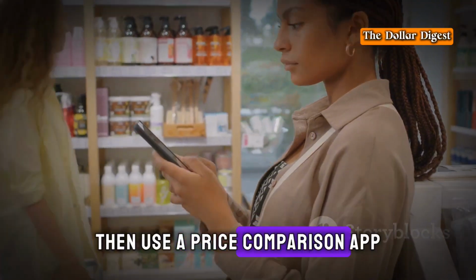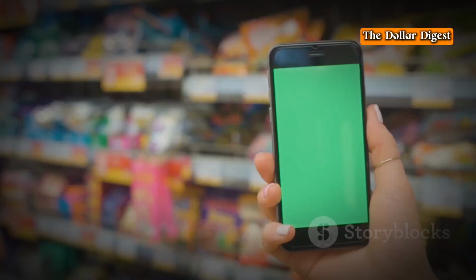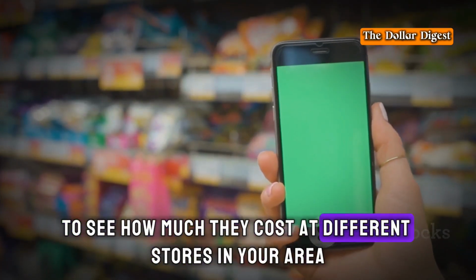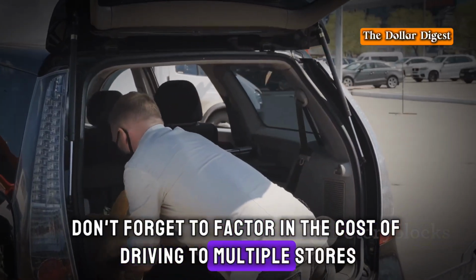Then, use a price comparison app to see which store has the best prices on the items on your list. These apps allow you to scan barcodes or search for products to see how much they cost at different stores in your area. Don't forget to factor in the cost of driving to multiple stores.